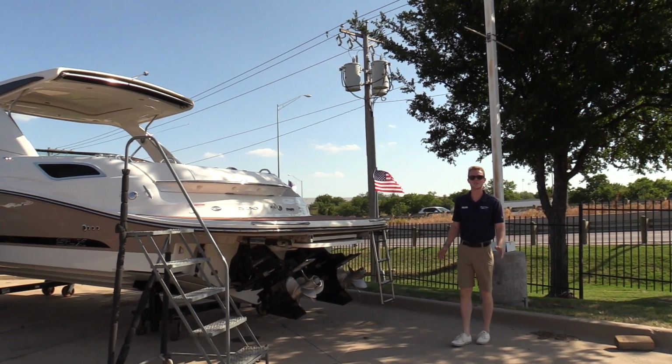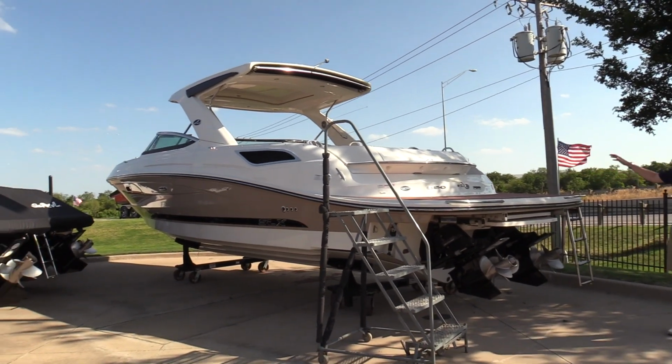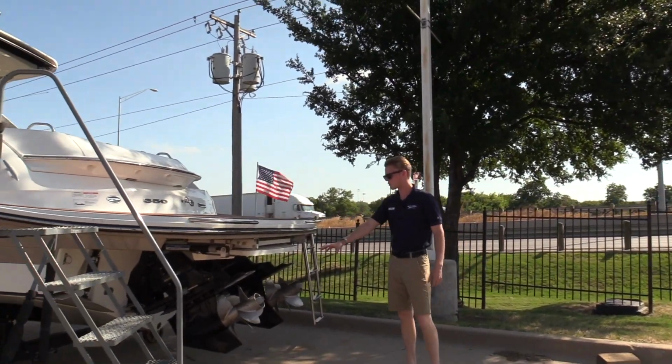Hey everybody, it's Rylan Lindley here with MarineMax in Louisville, and today I'm standing next to our beautifully used 2015 Sea Ray 350 SLX. This boat is equipped with twin V8s with Bravo 3 outdrives.